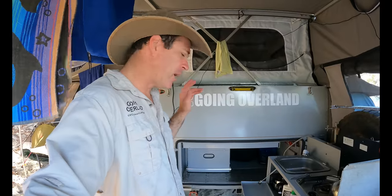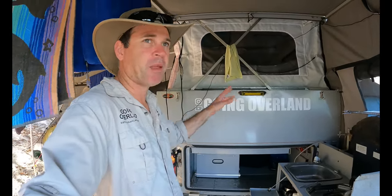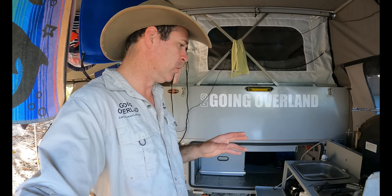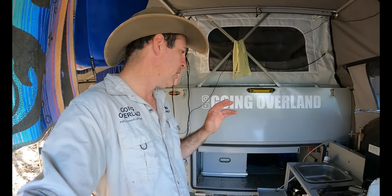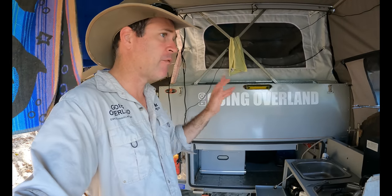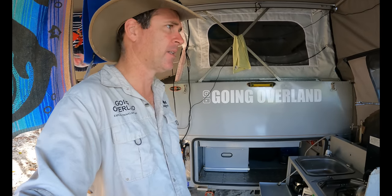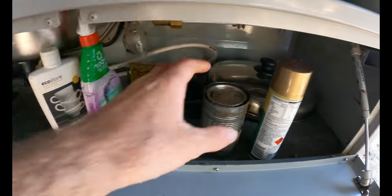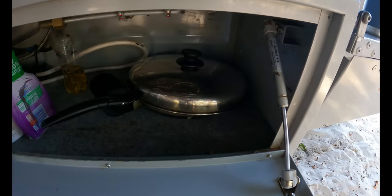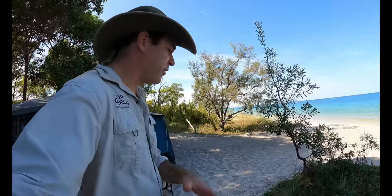Now underneath the trailer we have two water tanks. One's a 60 litre, one's an 85 litre. We've been using that for mainly dishes, for drinking and cooking. Right, we haven't been using that for showers. So we've got plenty of water for 8 days for 3 or 4 people. We also got two pots, one fry pan, the billy, the kettle, and we've got the camp cube. So like I said, we've got the camp cube.